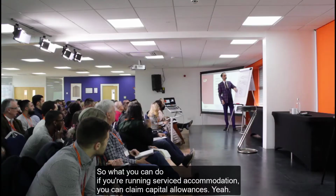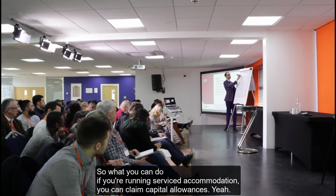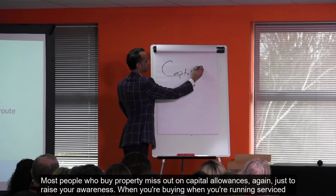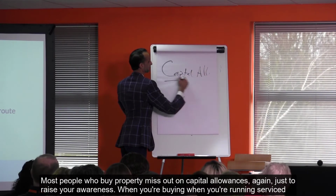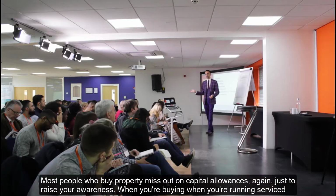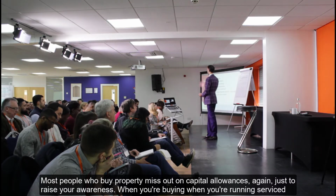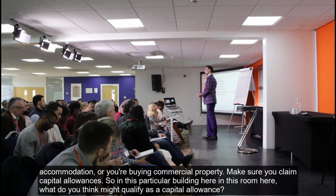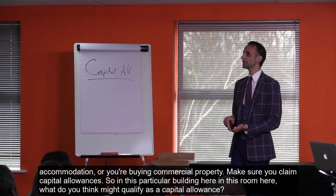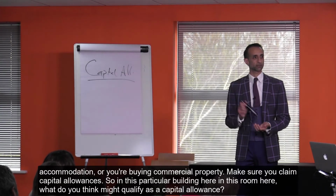So what you can do, if you're running service accommodation, is you can claim capital allowances. Most people who buy property miss out on capital allowances. So this is just to raise your awareness. When you're running service accommodation or you're buying commercial property, make sure you claim capital allowances. So in this particular building, in this room, what do you think might qualify as a capital allowance?